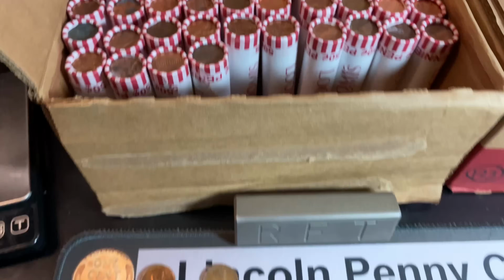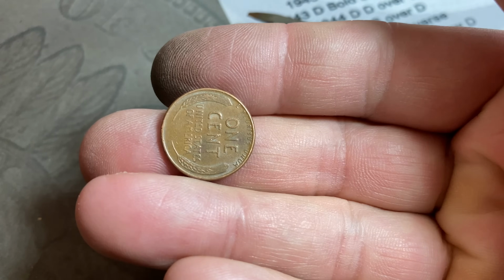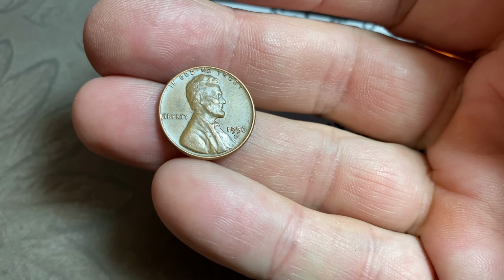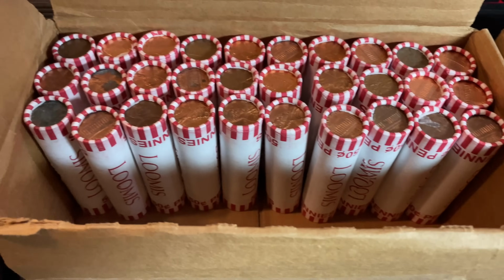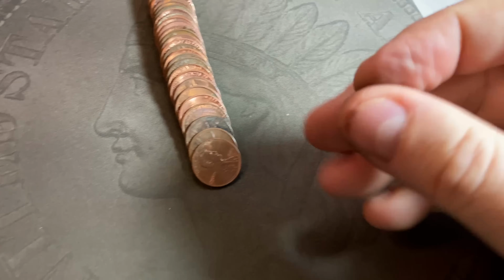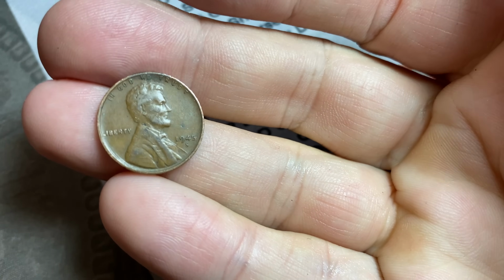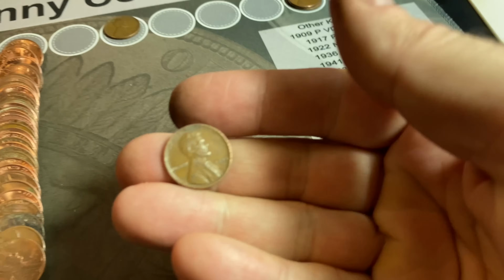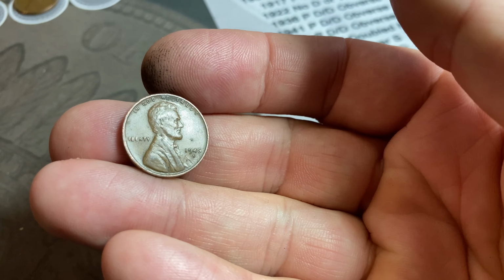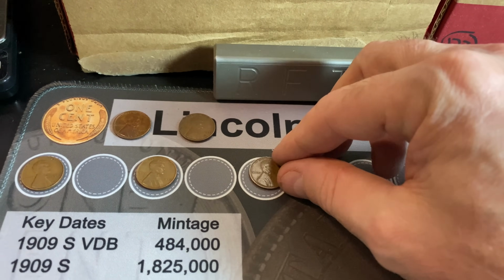Roll number 16, wheat cent number 11. And that's a 1956 Denver. Roll number 20, wheat cent number 12. And that's a 1945 San Francisco, I believe. It is. Love seeing those 40s and earlier wheat cents with the San Francisco mint mark on them.